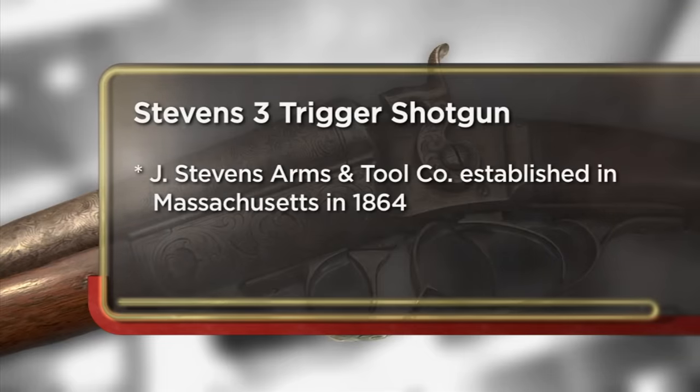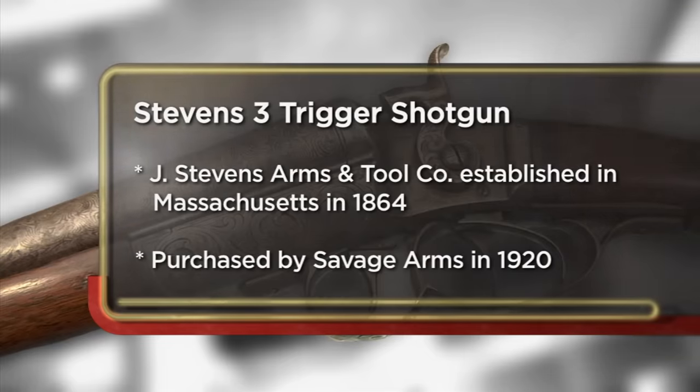I came to the pawn shop today to see what kind of money I can get out of my rare 3-trigger 12-gauge shotgun. I hope today I get a check for $100,000.